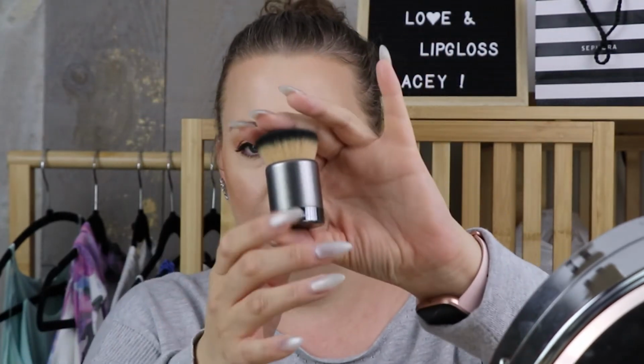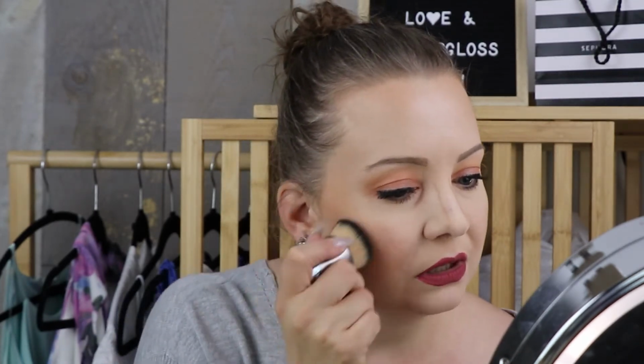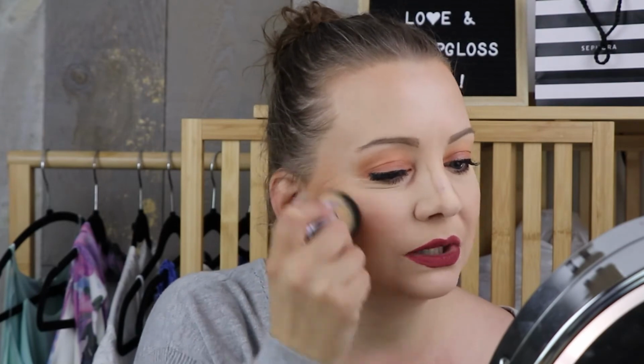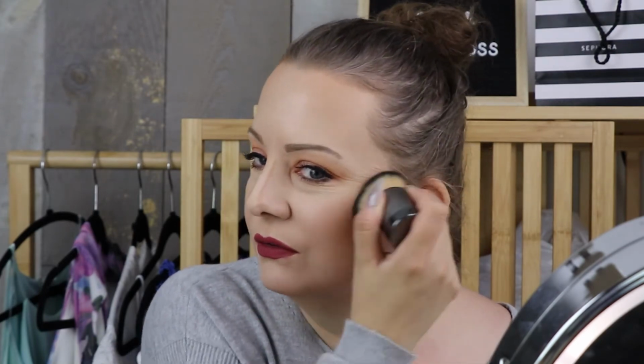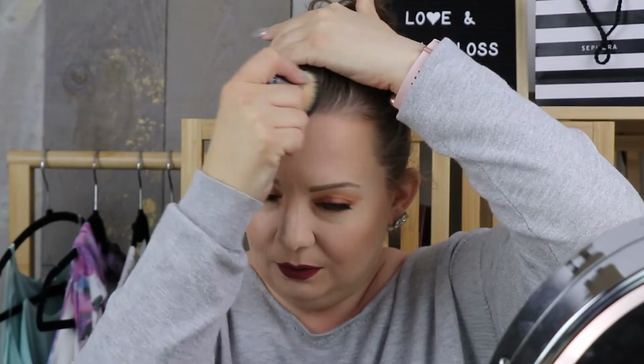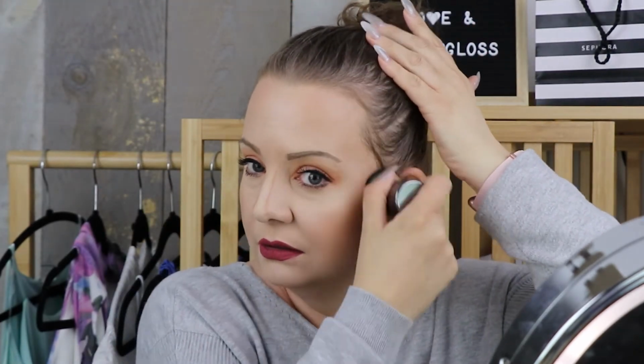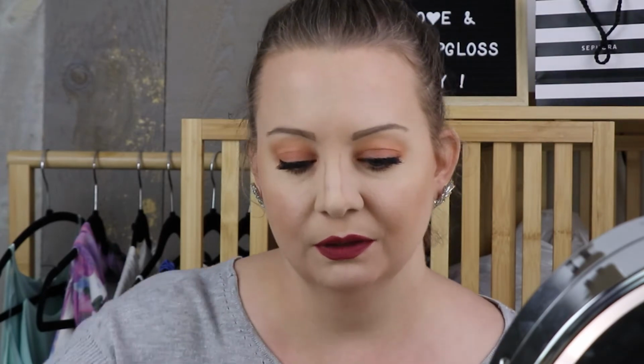So that's where I'm putting my contour. I'm gonna go in with this little brush right here. It's just a little kabuki brush. And I'm just gonna soften that contour on my cheekbones. I'm gonna soften down this other side. I always like just to go in and just soften around my hairline. Under my chin, jawline. Really, really pretty.